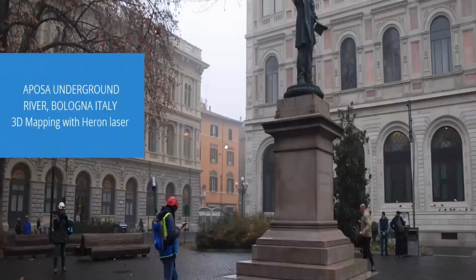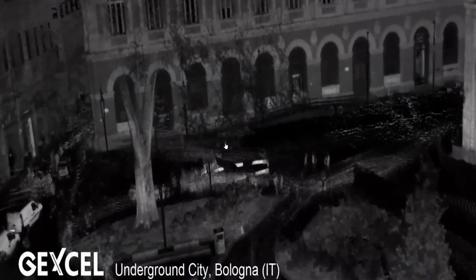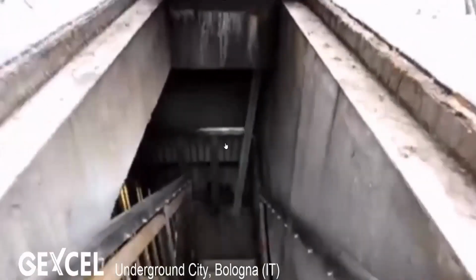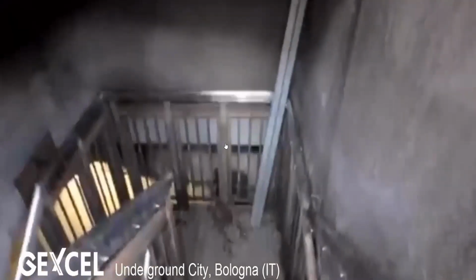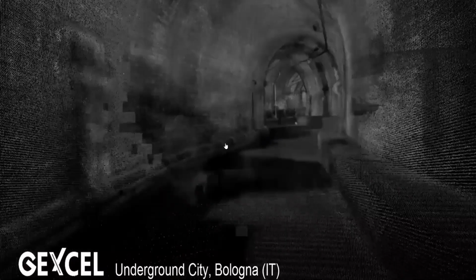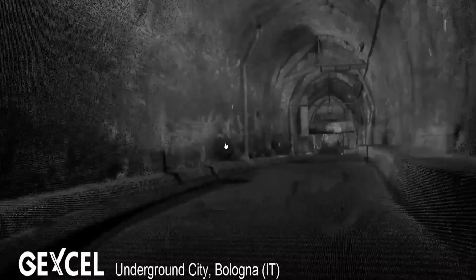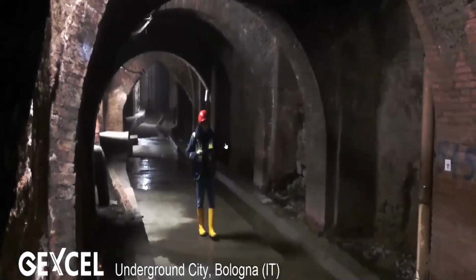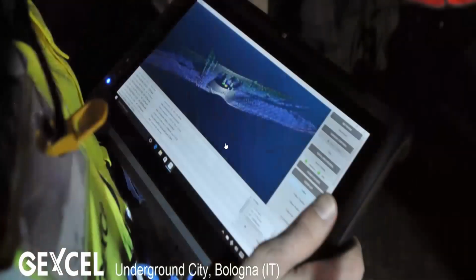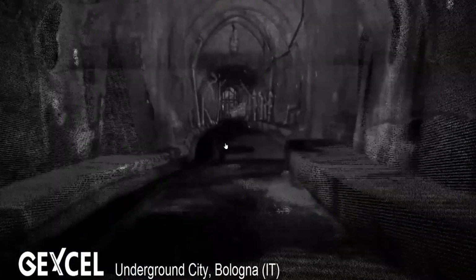HERON enables a fast mapping of large areas in difficult survey conditions, and enables you to move everywhere. The HERON survey, in this case, started outdoors and then moved down, walking along a narrow stairs. This natural river is mentioned starting from the 6th century before Christ, and its global length is around 7.5 kilometers. This river has been totally covered in the 20th century, and it's a nice and important example of underground architecture built in masonry and very well preserved.